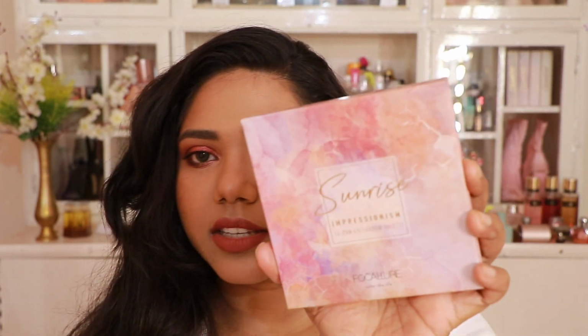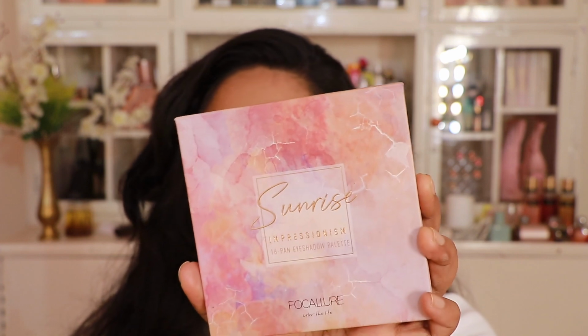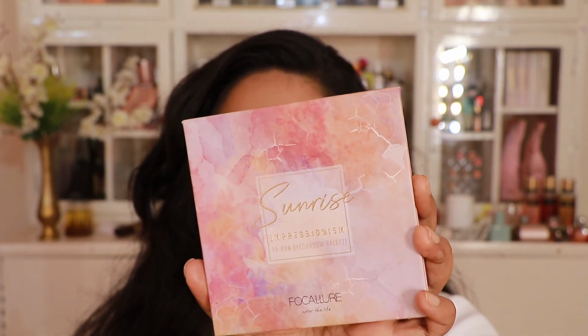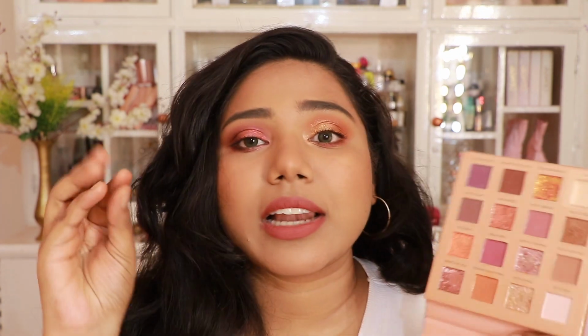And then we have this Folklore eyeshadow palette. Again, it comes in the same price range, around 1200 or 1300 rupees. Now again guys, this eyeshadow palette has cardboard packaging. It comes with a mirror, and this has 16 different shades. You get a shimmery shade, you get a glitter as well, you get so many different metallic shades. It's really good. Again, I love this and I highly recommend.